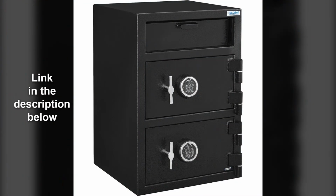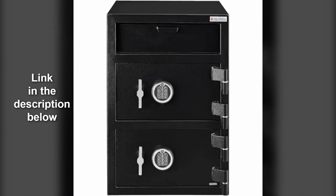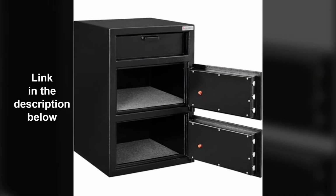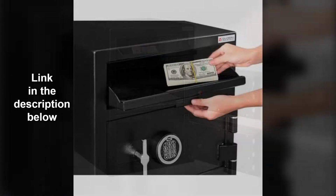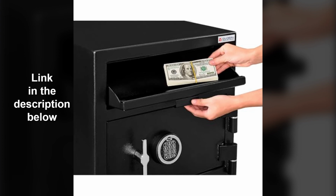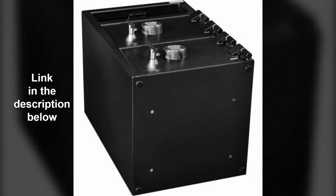If you're in the market for a high-security safe that can fit a decent amount of valuables, you may have come across the Global Industrial B-Rate Front-Loading Depository Safe. This behemoth of a safe stands out from the crowd with its 2 doors, steel construction, and an electronic keypad lock that makes it seem more like a high-tech gadget from a science fiction movie than just a regular safe. But is it worth the investment? Let's take a closer look at this safe and see what it has to offer.